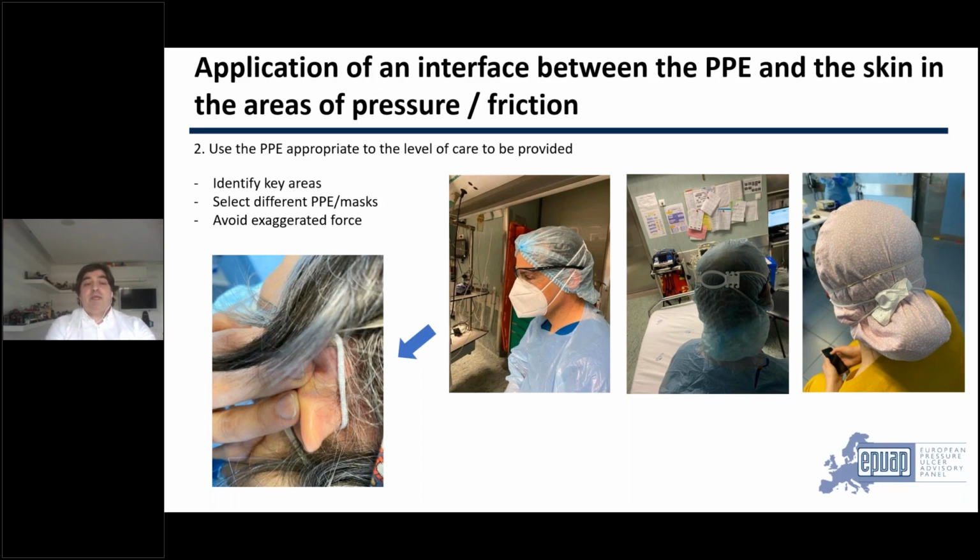By adjusting the PPE to the anatomy of the face, the sealing will be optimized and the mechanical forces will be more evenly distributed over the contact area between the PPE and the face. Please confirm that you do not feel discomfort or pain in specific points of contact between the skin and the device. And here there are some examples trying to remove the friction forces of the elastic of the mask that you use in the ears.